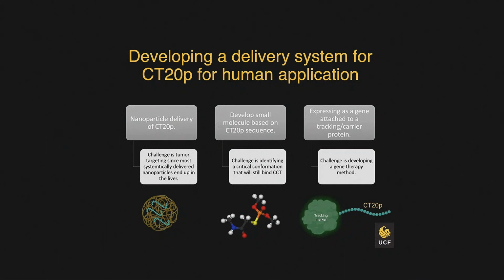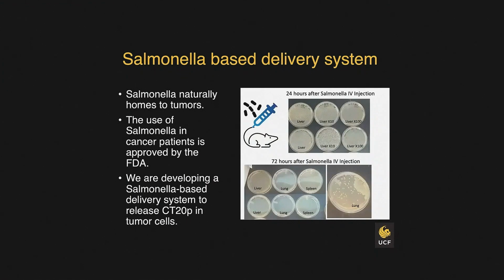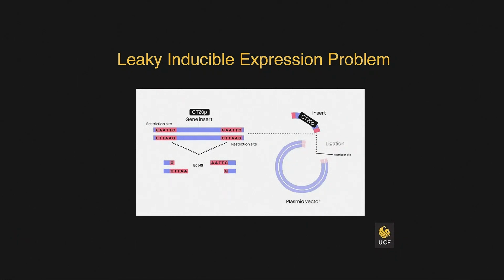And so what we're working with is we're actually using Salmonella as our biofactory for CT20. So this is our funded study that we're doing from the Live Like Bella Foundation. So we're making bacteria that make CT20 that will infect tumors. And so that's our direction that we're heading. I'm not going to go through the preliminary data yet because there's still stuff to do. I will tell you that we did have one drawback. I call it the leaking inducible expression problem. We have to actually put the DNA for CT20 in the bacteria. So this is the process of doing that. You have to put it into a plasmid, you put the plasmid into the bacteria.